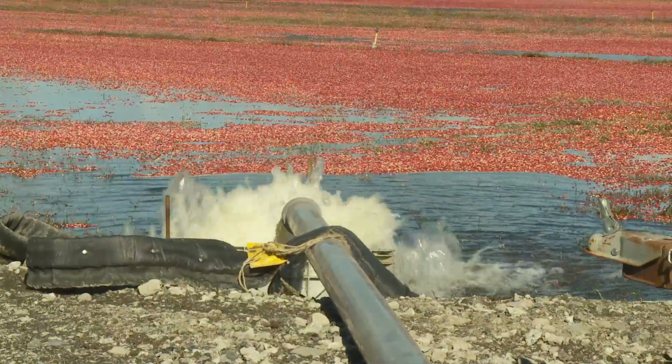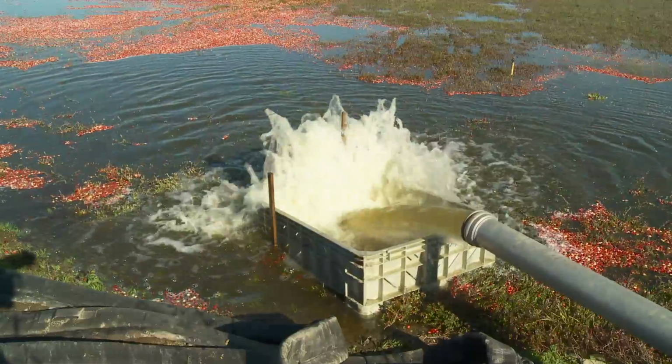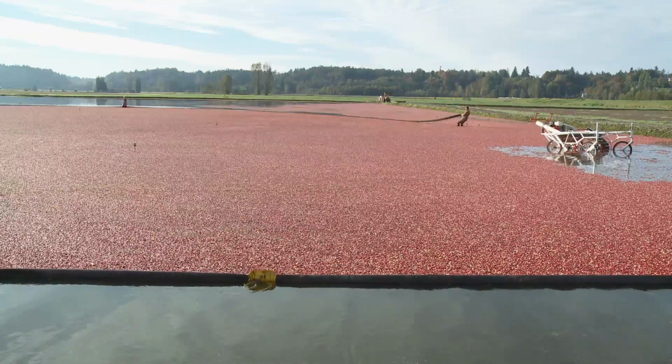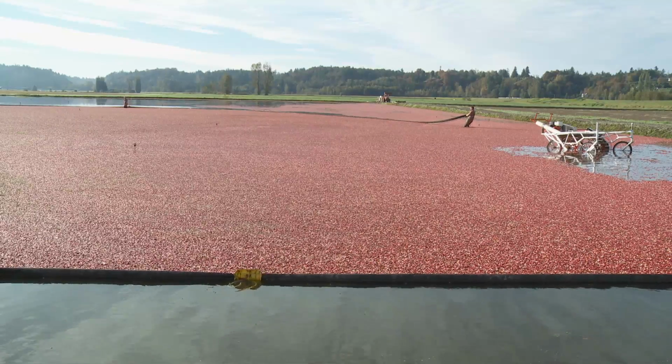So more water is pumped into the bog until it reaches a depth of about 16 inches. After many hours of pumping, the bog starts looking like a small lake, and it's time to bring in the booms and start corralling the floating cranberries.